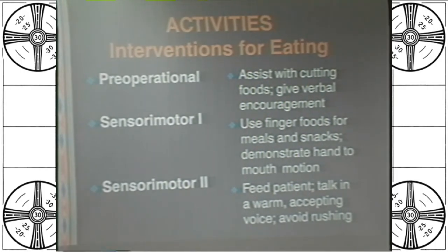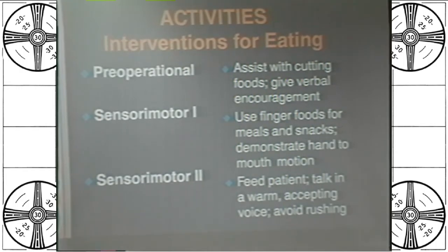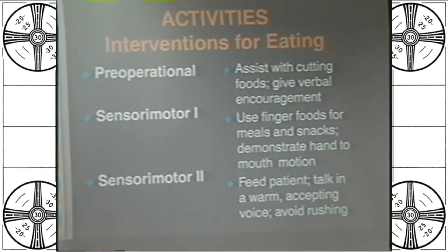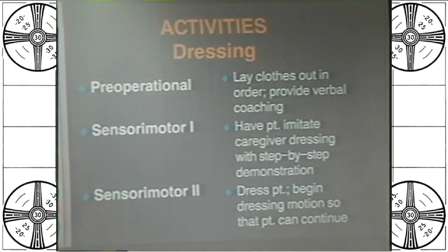So who knows? Anyway, at this stage, one of the things that's most important, even though they probably don't exhibit many behavior problems because they're essentially very ill people at the last stages of the disease, they're terminally ill, is that it's a way to be nurturing for that person. Then for dressing, there are different stages where people are able to dress themselves independently.